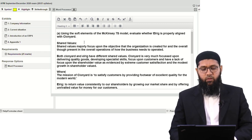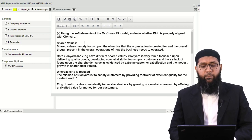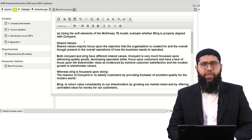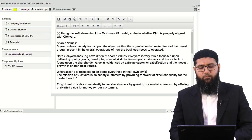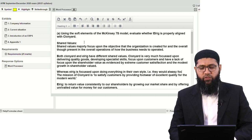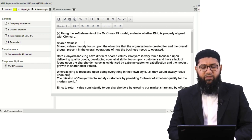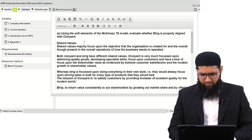Whereas LRIG is focused upon doing everything in its own style. They would always focus upon driving sales, sales in bulk, for every type of product that they would trade in.